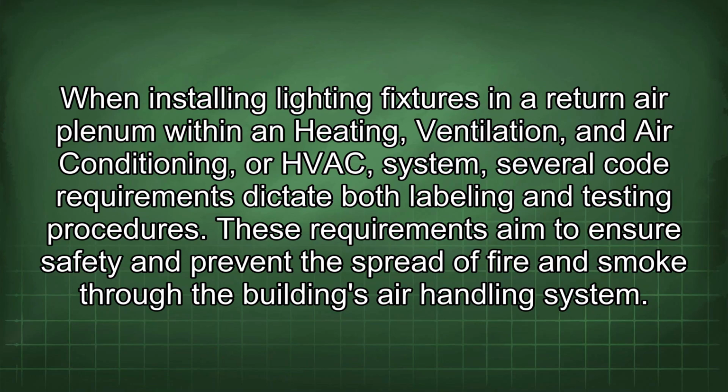When installing lighting fixtures in a return air plenum within a heating, ventilation, and air conditioning, or HVAC, system, several code requirements dictate both labeling and testing procedures. These requirements aim to ensure safety and prevent the spread of fire and smoke through the building's air handling system.